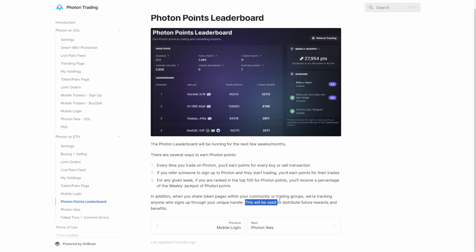Now, this actually says that it will be used to distribute future rewards and benefits. So this might not be included in the first airdrop. However, you will get rewarded at some point for doing this. So in my opinion, it's definitely worth it.